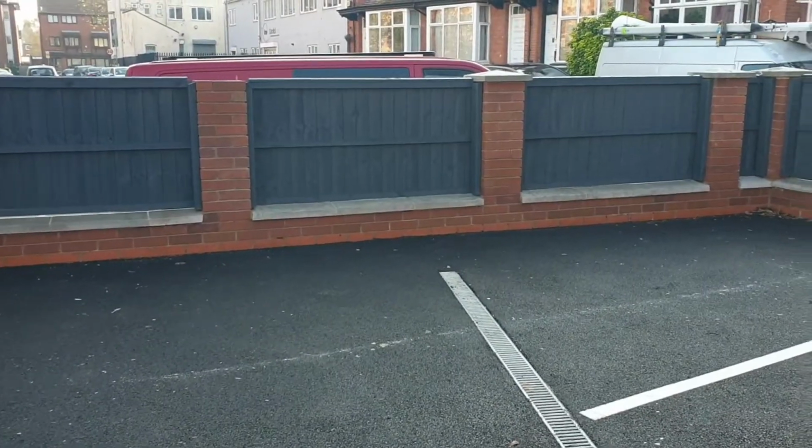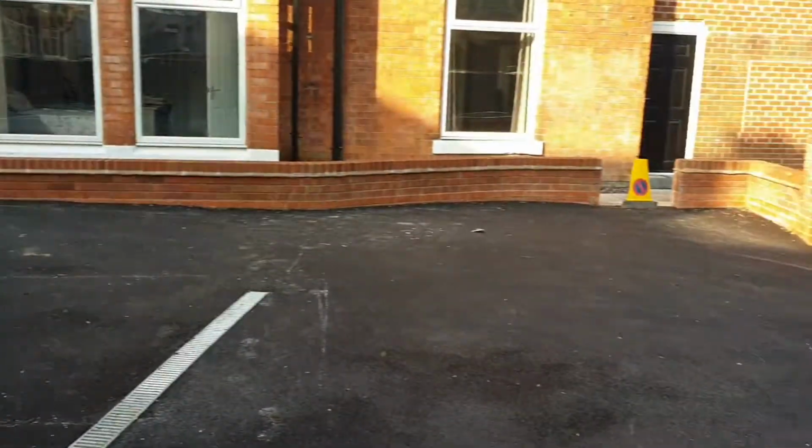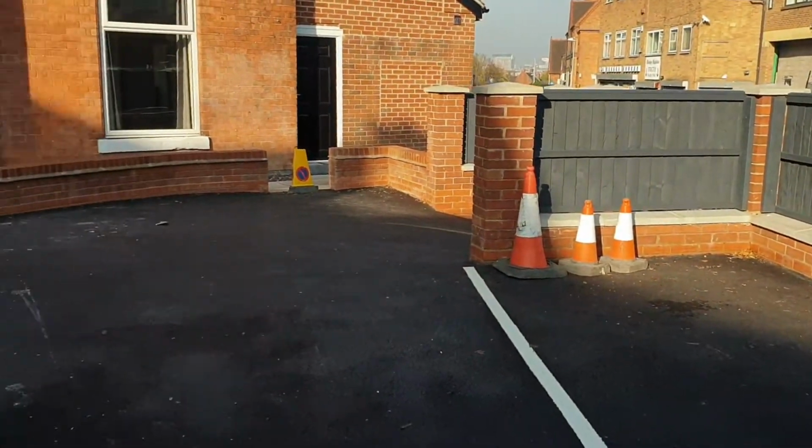So let me show you around what we have created here. Of course, we're going to start with the car park. So we've got 6 spaces here, ready and available to the tenants.